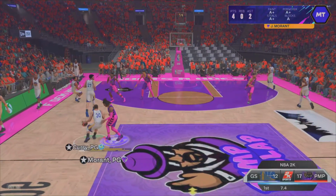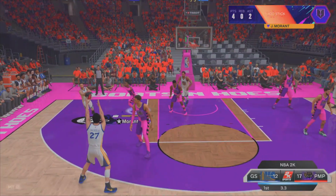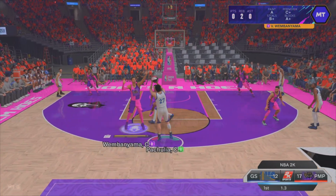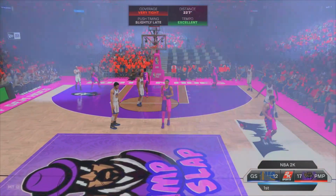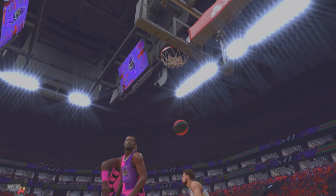Oh, inflicting some punishment with the 2-hand flush. They're going for the throat. Here's Pachulia, and some nice defense there to end the quarter. The scoring fast and furious as we end the first quarter. Chicago leads by 5. And we'll be back shortly for the start of the second quarter.